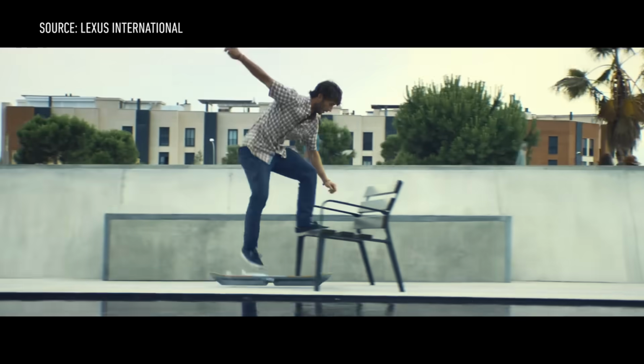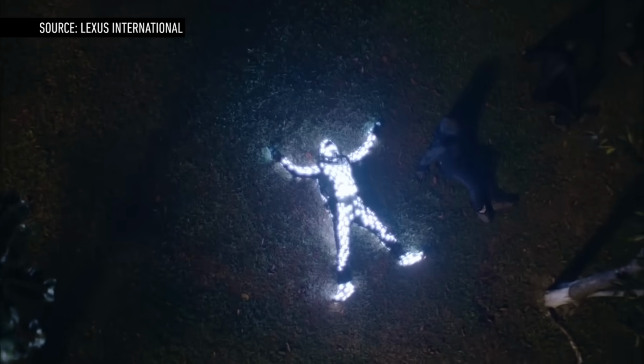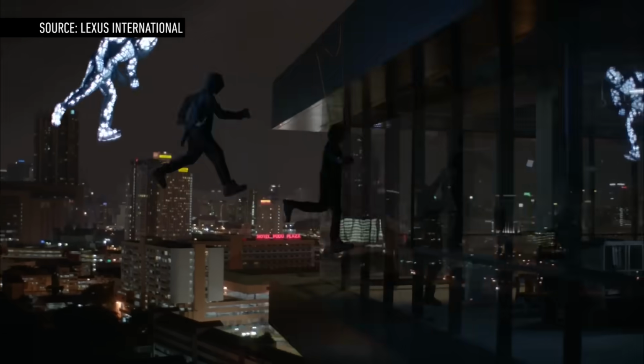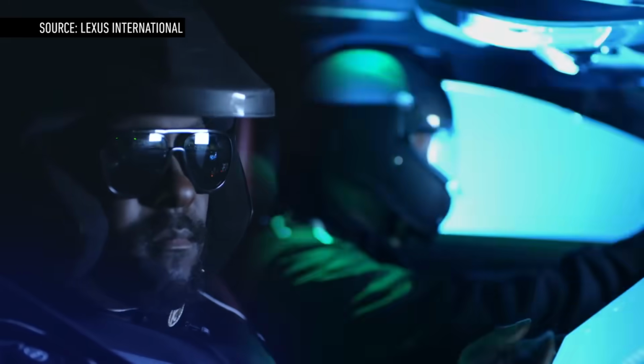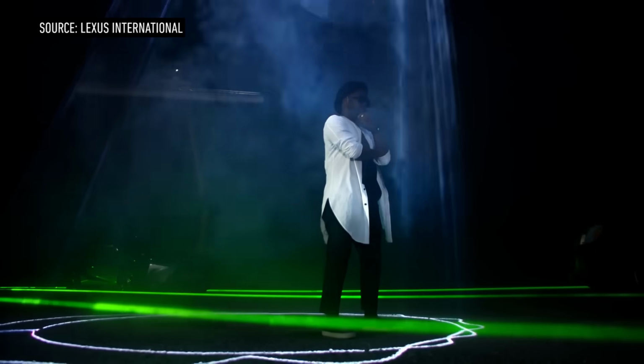It's part of a series Lexus refers to as Amazing in Motion, which has used lots of flashy props before. Large mechanical puppets dancing through the streets of Madrid, light suits flying through Kuala Lumpur, and even will.i.am.